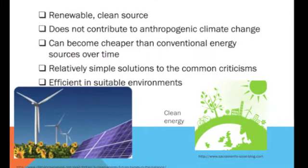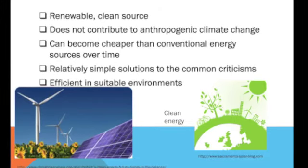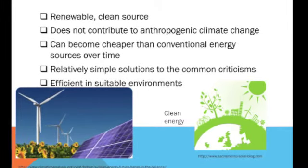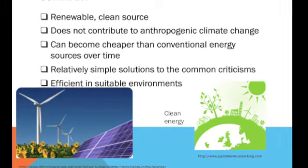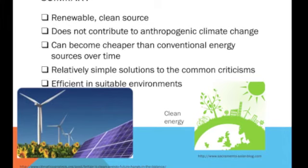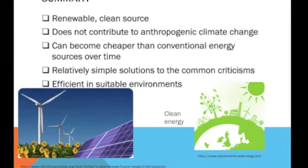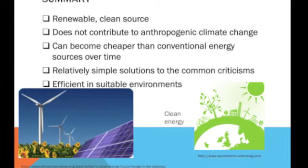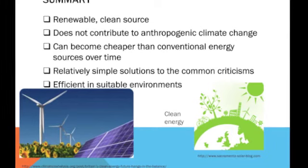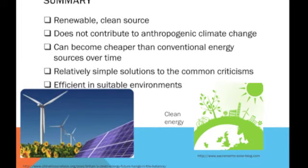To summarize, solar energy as an alternative source of power is something that should be seriously considered. It is completely renewable and is not harmful to the environment. The energy sources we currently rely on the most, fossil fuels, are huge producers of CO2 and one of the biggest contributors to anthropogenic climate change. Solar energy does not produce any greenhouse gases, so the more solar energy we use, the less we will have to rely on fossil fuels. This will decrease our contribution to climate change.